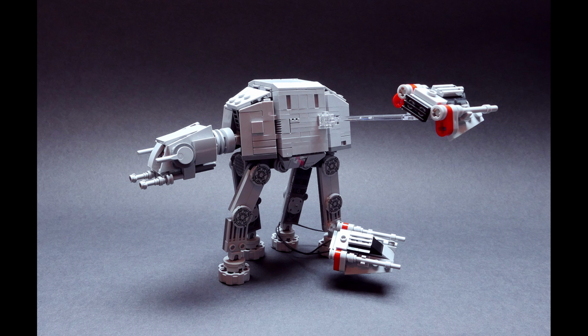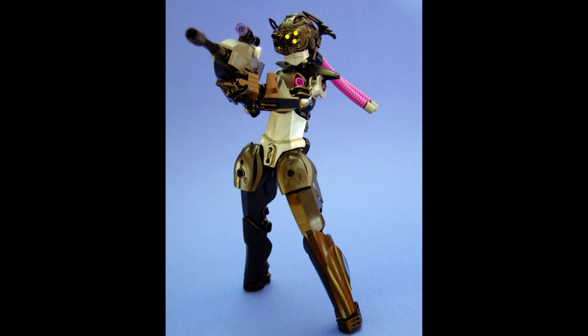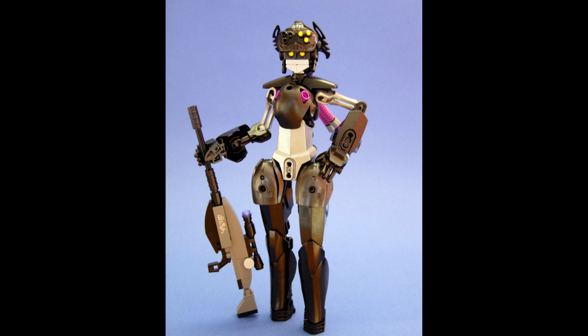Alright, next build up is called Heartstopper by Djokson. Lego built figs always have a very unique look to them, and our sniper here is a huge deviation to what I think I'm normally seeing from other Lego built figs.